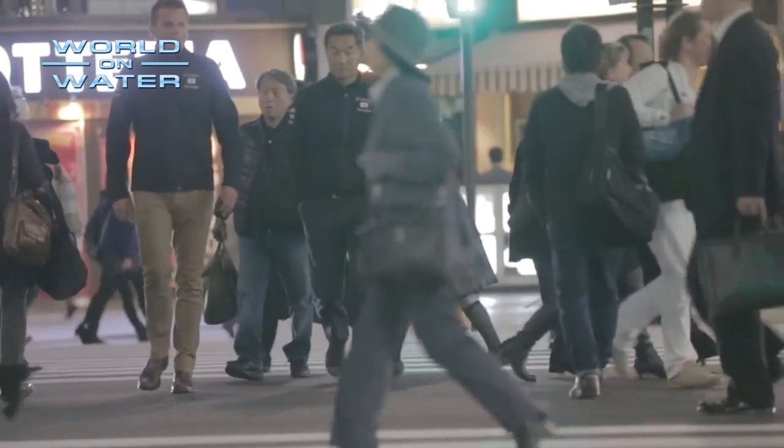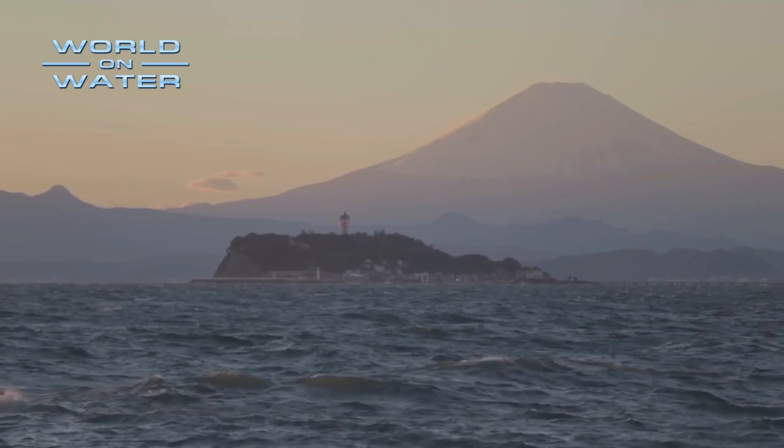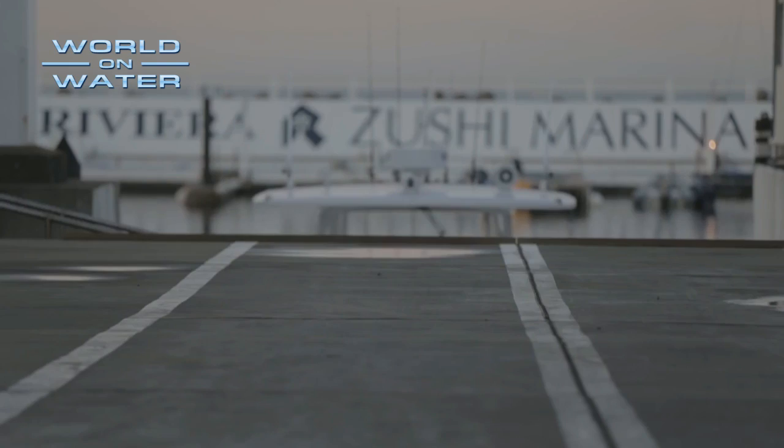It was difficult. Fuku in his own right is an incredibly talented sailor, but with the requirements of these boats being so physically demanding, we knew that we needed to bring in some Japanese sailing talent, and it was incredible the uptake that we got.